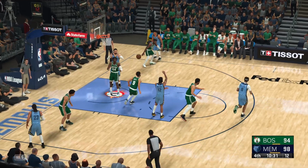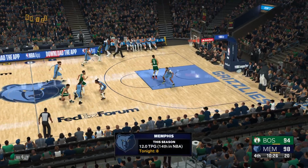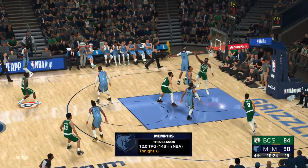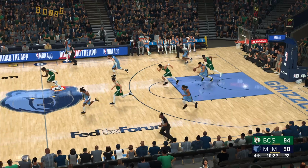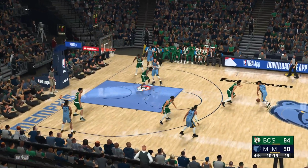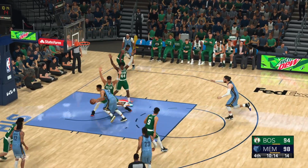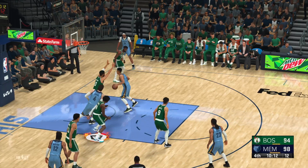Morant against White. Morant passes to Adams. Left side, Brown. And that is a textbook example of how to defend your rim. That boy, to have someone back there who can erase your mistakes, what a big-time asset defensively. Now, here's Bane.